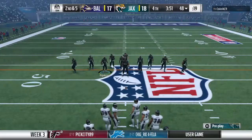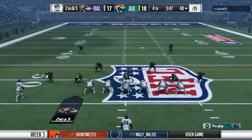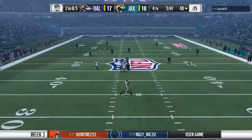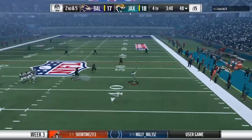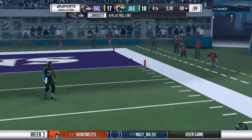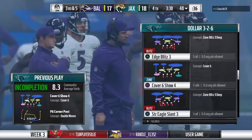Under 4 to go now as the clock runs and they come up on second down. Play action now. Brissett. Flush to his right. On the run, he'll let this go deep right side. And they went for a big play through the air on second down. Couldn't connect. Now it's third.